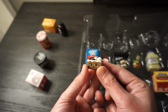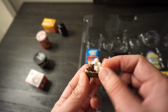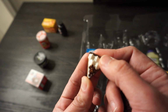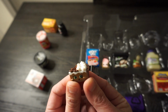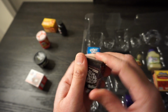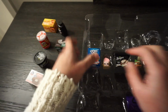Look at this one. This is so cute, and look at all of those details in there. There you could see the chocolate and the details. They are just so amazing. Put it inside. I should have put my lotion today. My hands are really dry today.